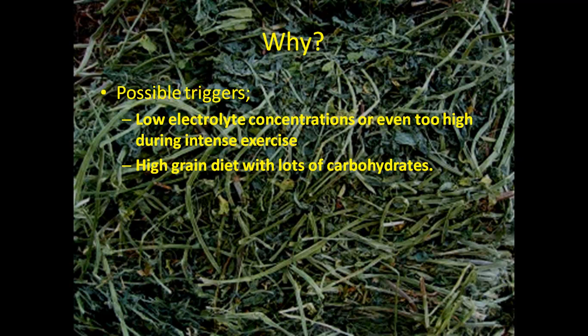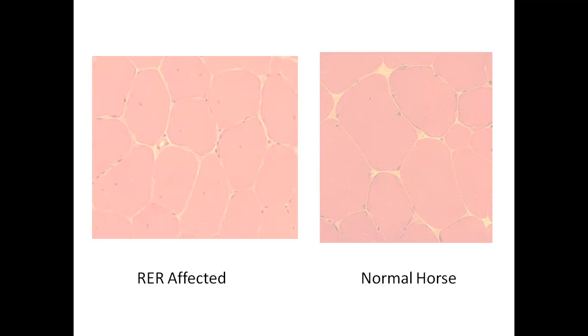Another problem is people feeding high-grain diets, which is what we have to do with a lot of the thoroughbreds in the racing industry because we want to get as many calories into them as possible. But the problem is that the high-grain diets that some people feed have a lot of carbohydrates in them, so we have to watch out for that.